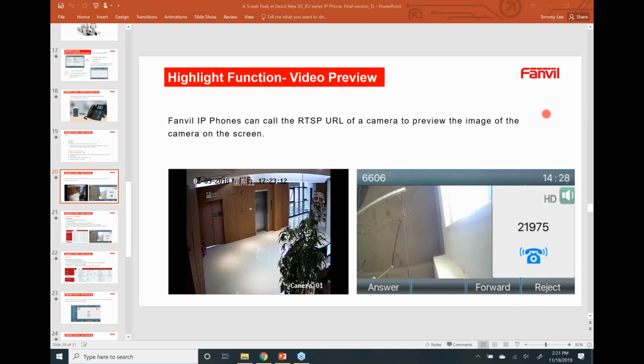So that's a very nice capability that gives you an advanced heads up as to who's at the door before you allow that person in, or you may want to call the police, depending on who that person is. Hopefully that doesn't have to happen that often.